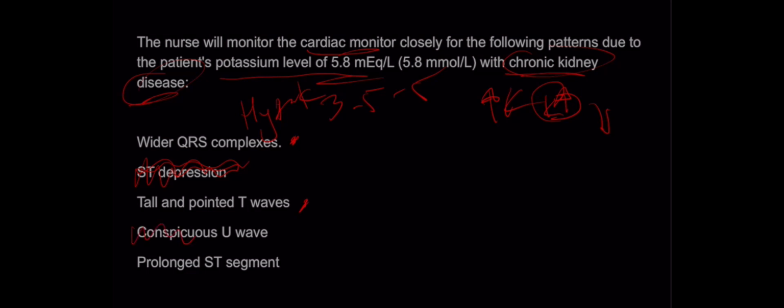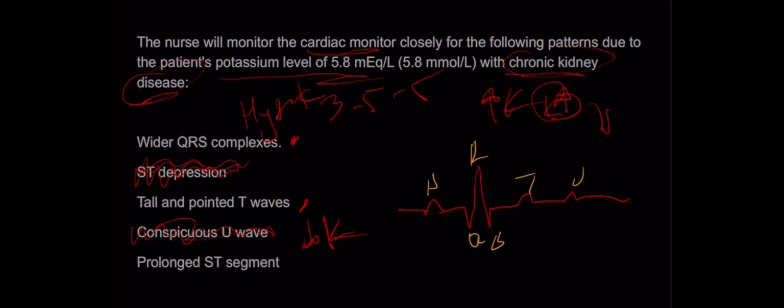Conspicuous U wave. That U wave is seen in low potassium. Remember the U wave, you go up and down, up and down: P, Q, R, S, T, U. That's low potassium. Prolonged ST segment. No, that's not typically seen with high potassium.